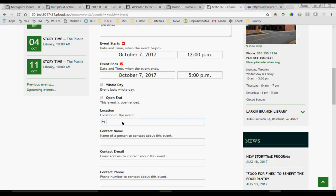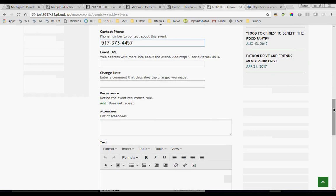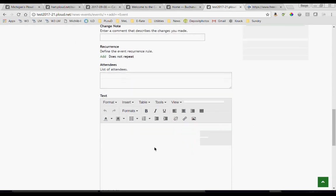The location of the event is going to be the Friends Book Nook. We can have a contact name, a contact email that will be hyperlinked in the event, and a phone number. And then we also have space within our event to add a URL if there's a web address about the event. And we also have space for text. And you have as much space as you would like.